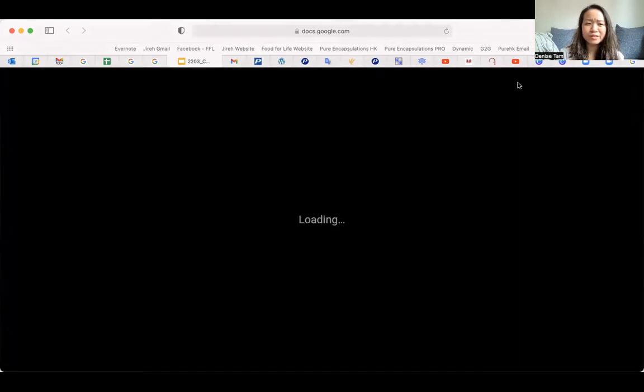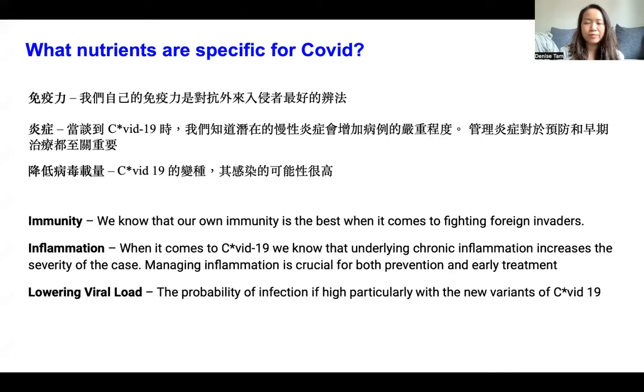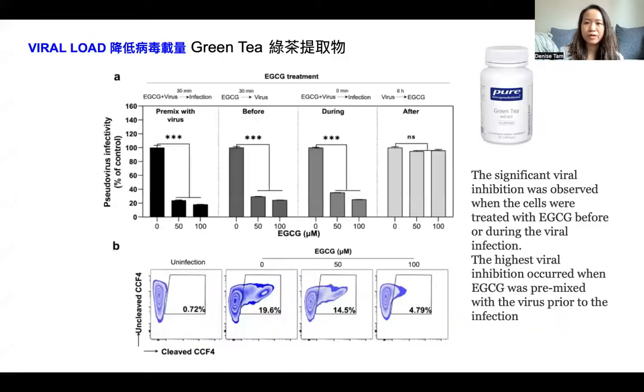So this is just a really quick recap of the specific nutrients for COVID. I kind of organized it into three categories, which is, again, our immune system, lowering inflammation, and lowering the viral load. And these are the main nutrients that we've been talking about. And today we're going to be talking about viral load.